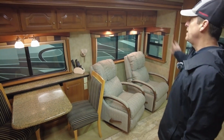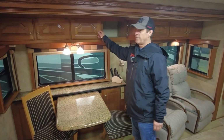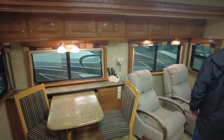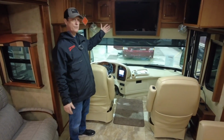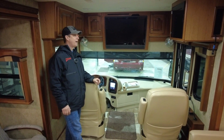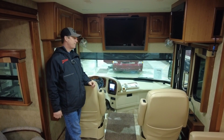The cabinetry, this is medium cherry. It's all solid wood, and as you'll see, there's tons of storage throughout this coach. Up in the front, you'll see this is the standard TV. We do upgrades, so we're a full service center. Most of us came from Country Coach and have worked there for a long time. But we could take this and put a new smart TV if you'd like.